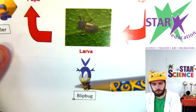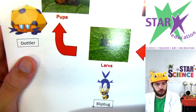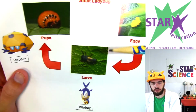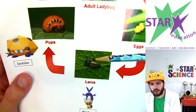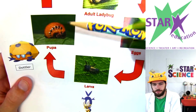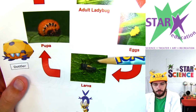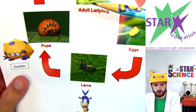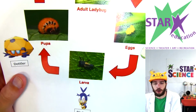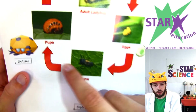All right, so Blipbug evolves in Pokemon. When it levels up, it evolves into Dottler. And that's a little different than real life, right? This larva isn't going to evolve into a pupa. It's not really changing adaptations. It's not really evolving. It's more a metamorphosis. This is a life cycle. So they're metamorphosizing. They're changing their shapes and characteristics, but they always do that. That's just how it goes through time.